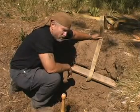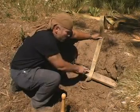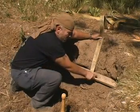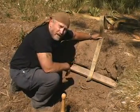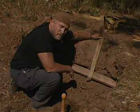So this is a good one, and it's good up to maybe a few thousand pounds of pulling. But remember, the wood could break, and if it does break, it's going to bring these pieces right back at you, and that could cause some problems. So be careful with this, but it is a good alternative.